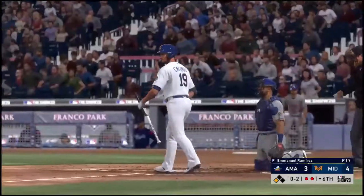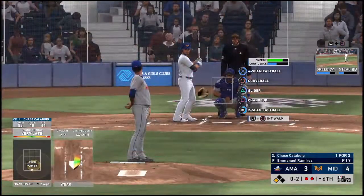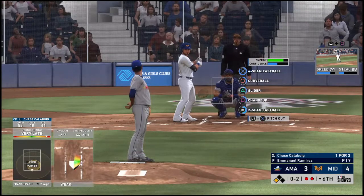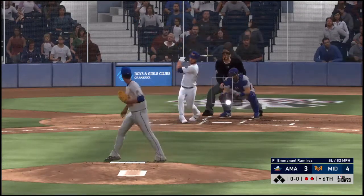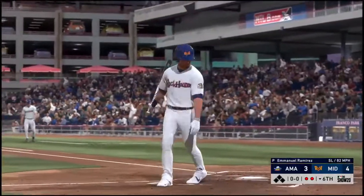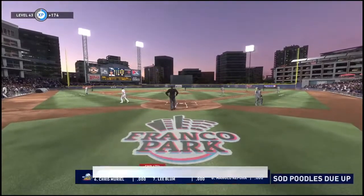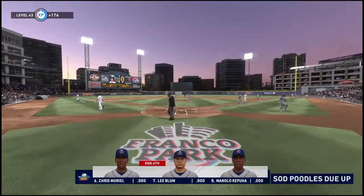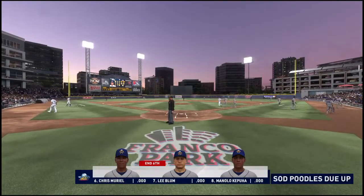And another foul ball. Oh, and 2. Here it is. Swing and a miss as the slider sets him down for the final out of the inning. So it's 2 runs on 3 hits, no errors, and a runner left on. We're through 6 full. The Rockhounds lead it 4-3.